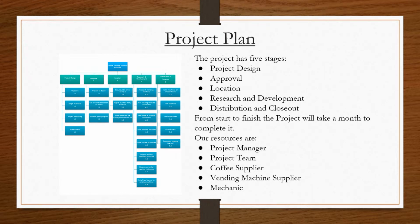Our project plan. The project has 5 stages: project design, approval, location, research and development, distribution, and closeout. From start to finish, the project will take a month to complete. Our resources are project manager, project team, coffee supplier, coffee vending machine supplier, and mechanic.